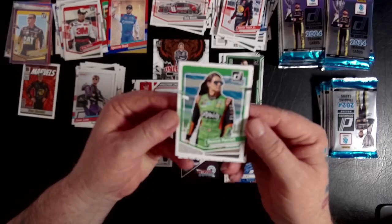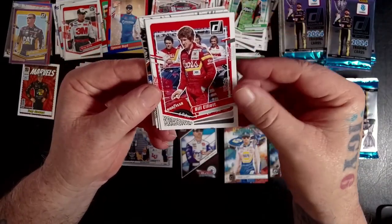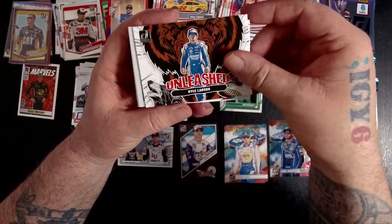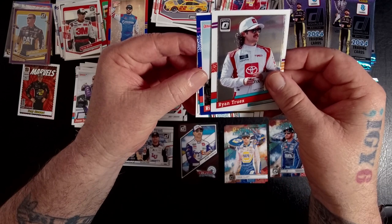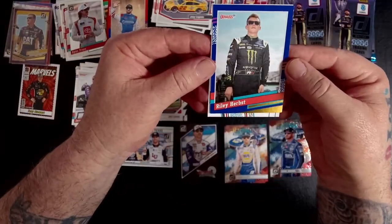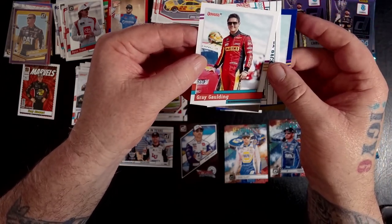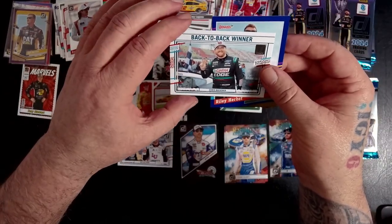Danica Patrick. Bill Elliott. Joey Logano, car. Unleashed, Kyle Larson. Ryan Truex, the optic. Riley Herbst. Numbered, Donruss 91. It's a 199. Greg Goulding. Back to back. Chris Zabusha.